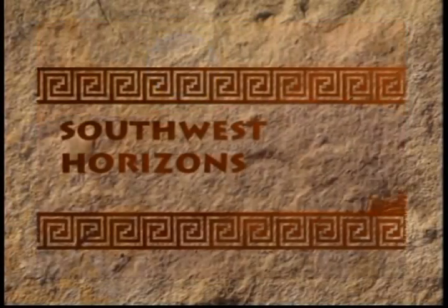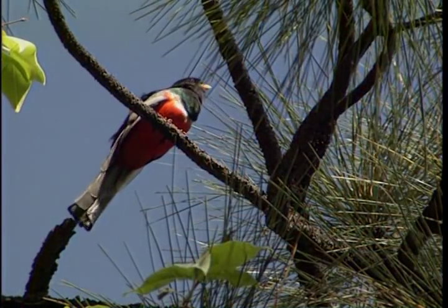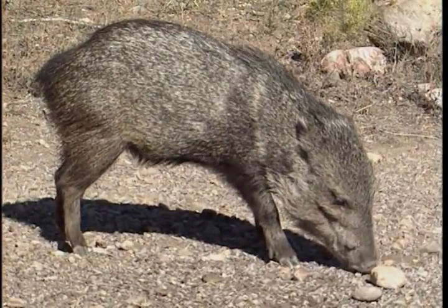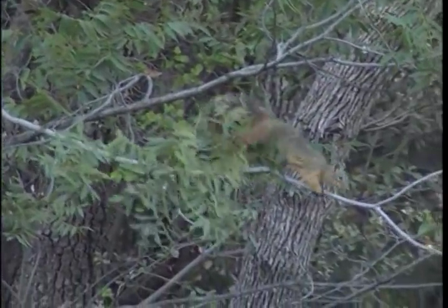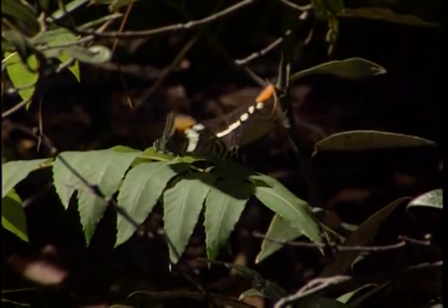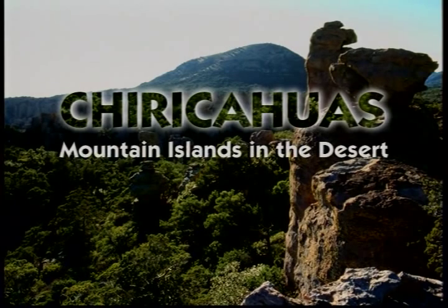From the award-winning nature series, Southwest Horizons. Imagine a place with colorful neotropical birds, exquisite animals from south of our border, where desert dwellers and mountain residents gather. It is a place which produces species found nowhere else. It is the Chiricahua Mountains of Arizona, where animals and plants from two great deserts and two major mountain ranges meet. Don't miss The Chiricahuas, Mountain Islands in the Desert, Episode 2 of Southwest Horizons.